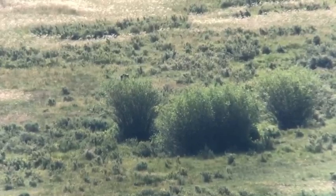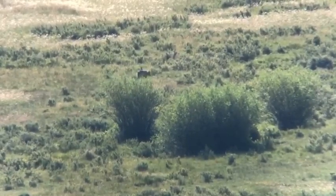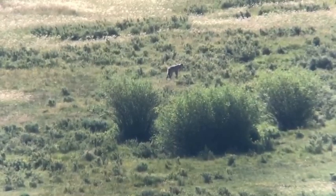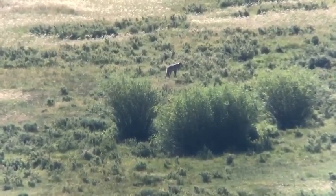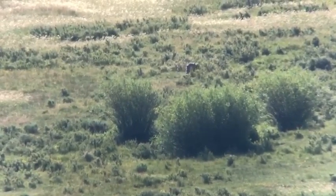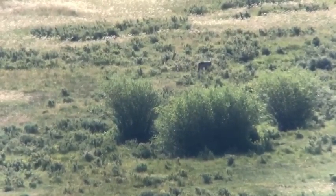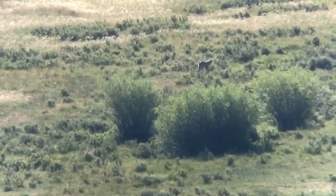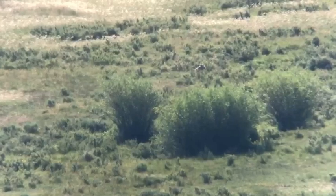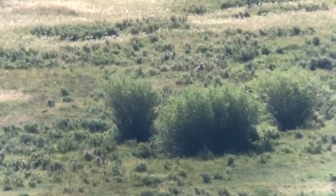So 80% of their mortality outside the national parks is due to human-induced factors, while 20% is naturally occurring. Now, if you go into the national parks, then those statistics are reversed. 80% of their mortality comes from natural causes inside the national parks, with the biggest one being fights between wolf packs. They also can die in hunting accidents.